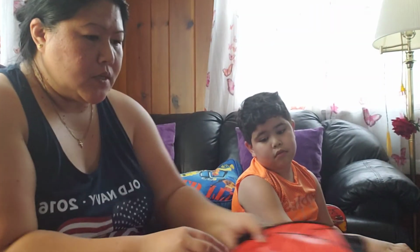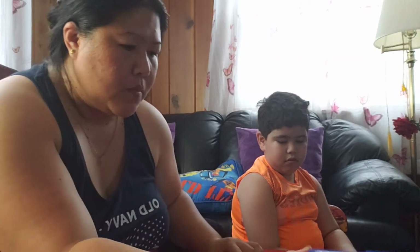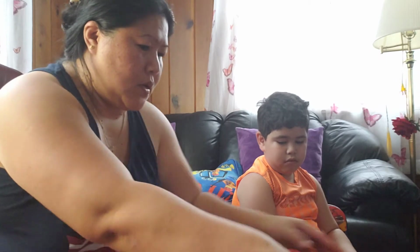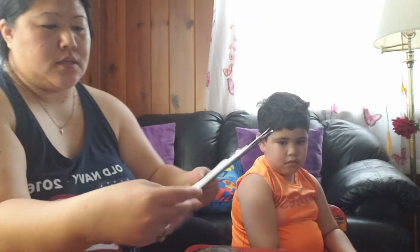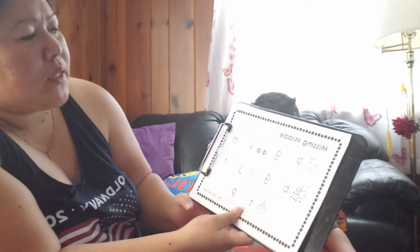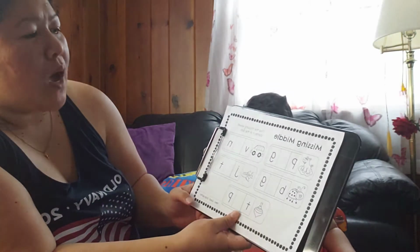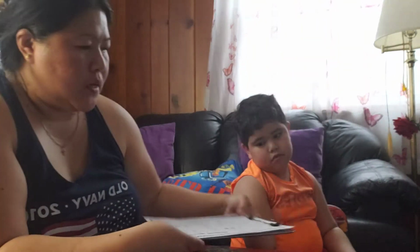Okay, guys. Mag-start na kami. Meron kaming pencil dito and some erasers. Ang gagawin namin una is this one. Missing middle. Find the missing vowel. Write it in the box.